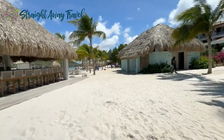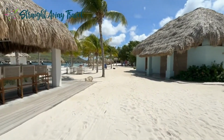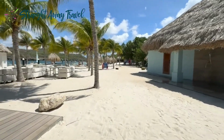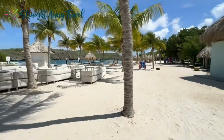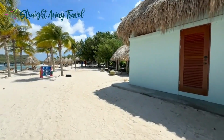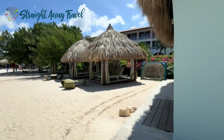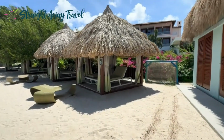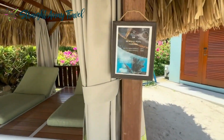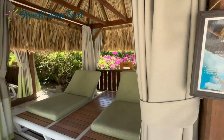Here's another bar where you can come up and enjoy some cocktails while you're on the beach. This area here with all of the seating is where there is nighttime entertainment. So you can check your Sandals app to see what the entertainment is each night. And along here we do have beach cabanas that you can rent. The prices, so it's $75 for a half day and $150 for the full day.